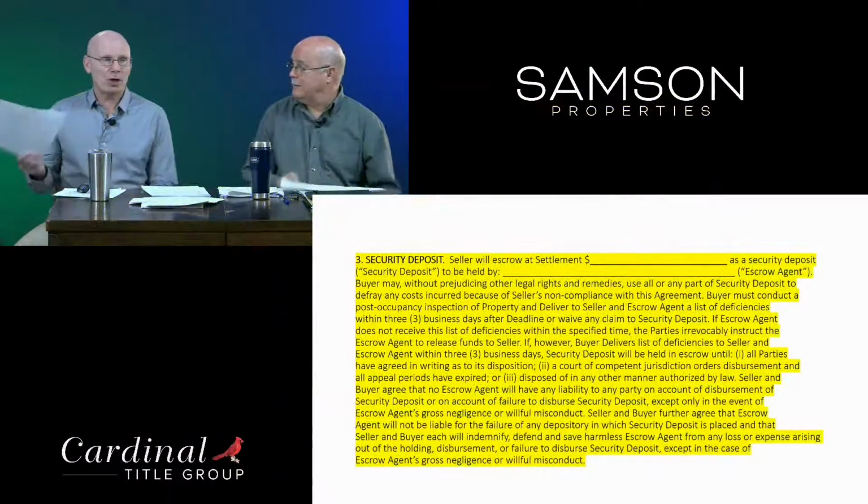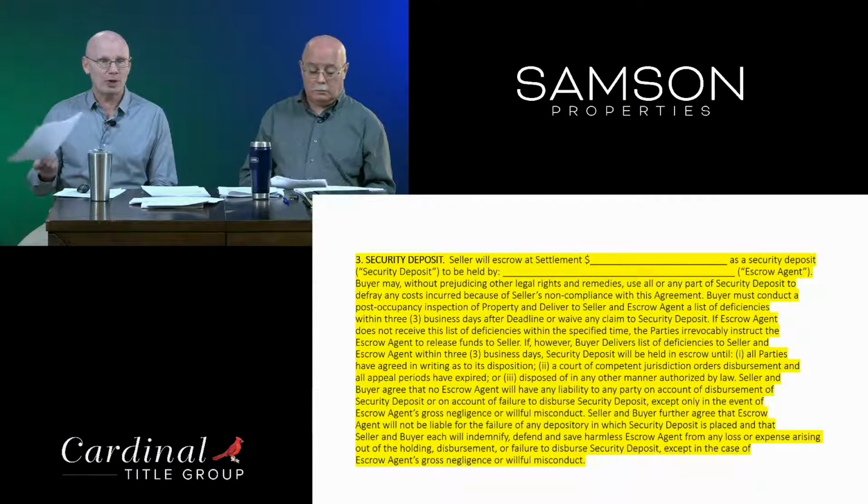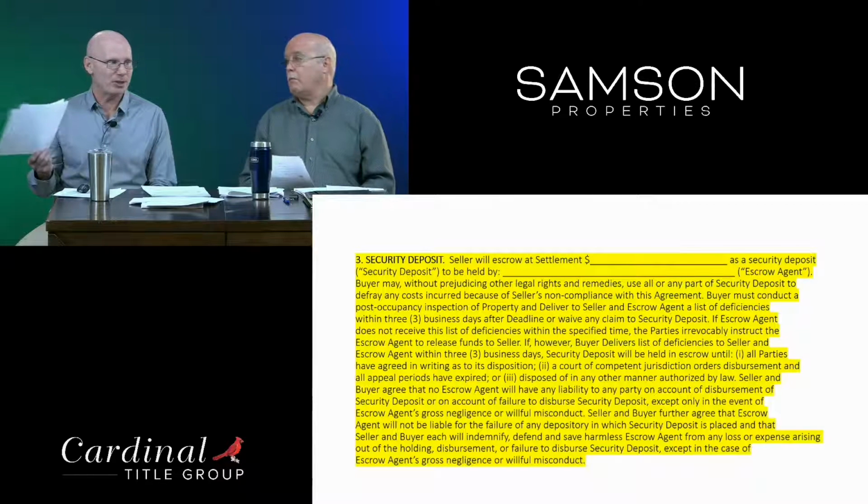So there's a couple questions that always come in with that paragraph. It does say 3 business days. Remember that? Everything else in our contract is days, and here now they throw out business days. 3 business days, number 1. But then the other question is, who do we notify? As the buyer's agent, most of the time, do we notify the settlement company? Do we notify the settlement attorney? Who do we notify?